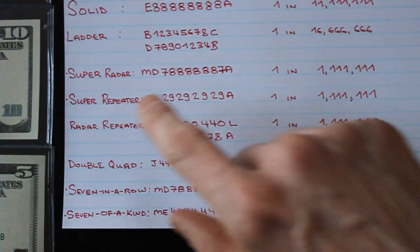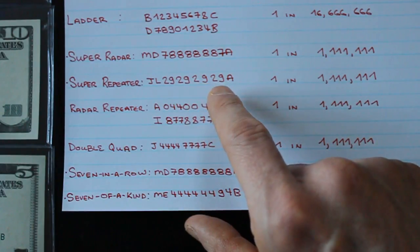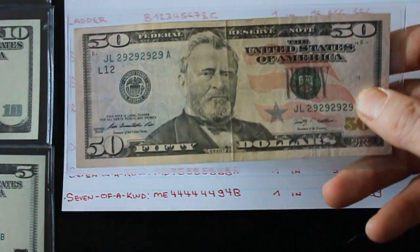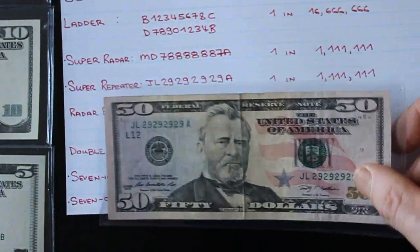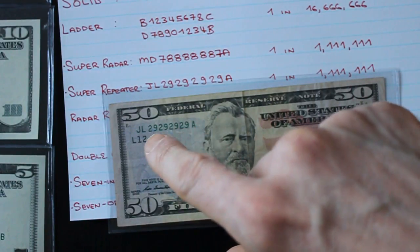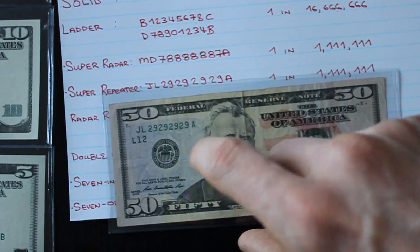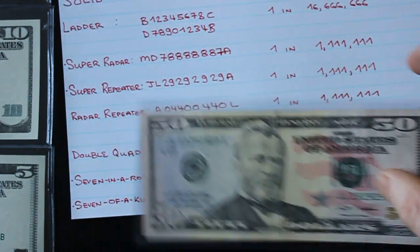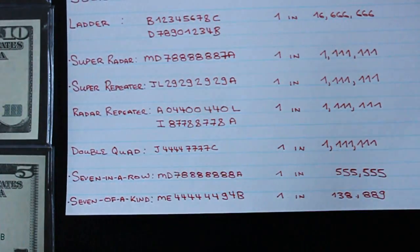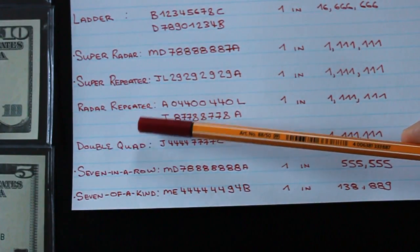Next one on the list, super repeater. You have JL29292929A. I have this note. I found it. It's not in the best condition. There's a big wrinkle in the middle, as you can see, but it could be any numbers here. It could be 23, 23, 23, 23, 78, 78, 78, 78. Yeah, 64, 64, 64, 64. I think you get the drift. And the chances of finding one of those are also 1 in 1,111,111.